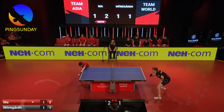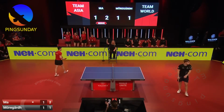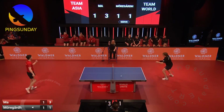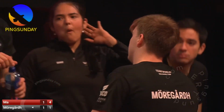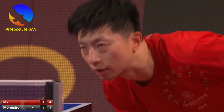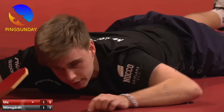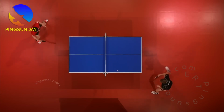Creative players have made their mark. Survive for me. That's the point that could determine the winner of this match. And a timeout now on Truls' side. Oh, almost gets the backhand around the net. The drama right now. It's a little break for Ma Long. This ball comes dangerously close.